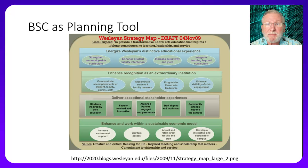Here, for example, is a balanced scorecard strategy map from Wesleyan. Careful examination shows they have used the balanced scorecard as a planning tool without strictly adhering to the causal requirements of the standard model, as the balanced scorecard allows some flexibility in organizing perspectives and objectives. The image was not included in our final plan.